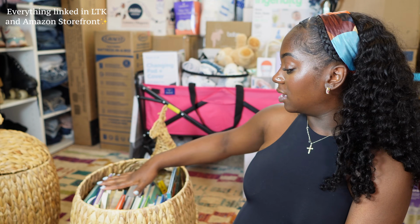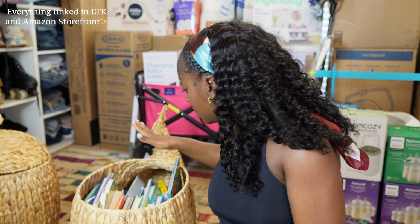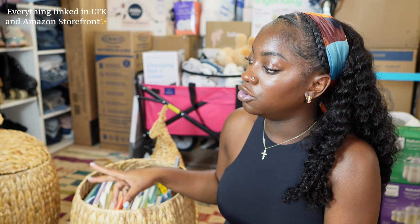These are literally all the books that we were gifted at the shower. I think I have purchased a few books, but they're not in here. So literally these are all the ones that people gifted us.